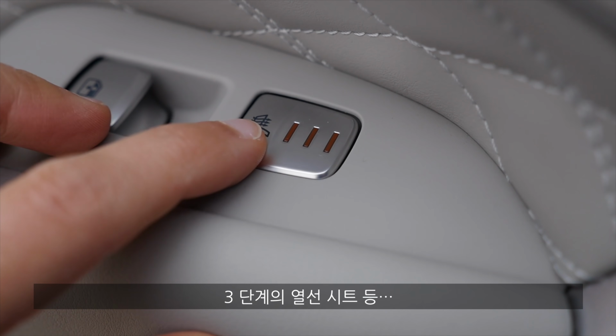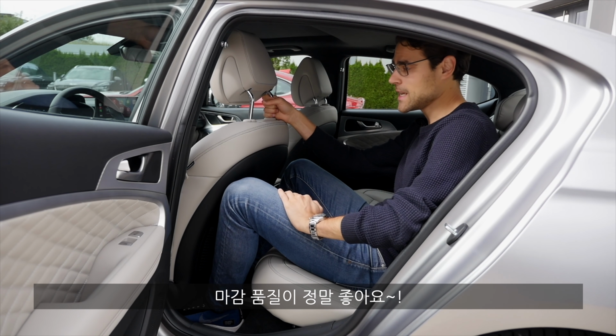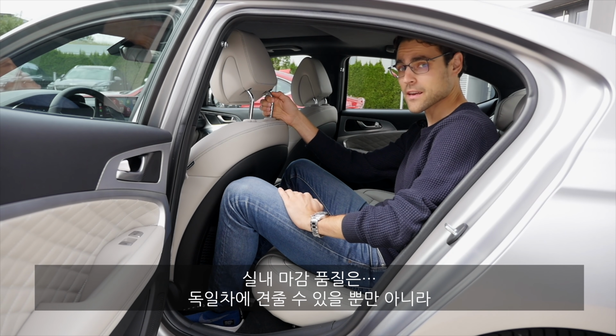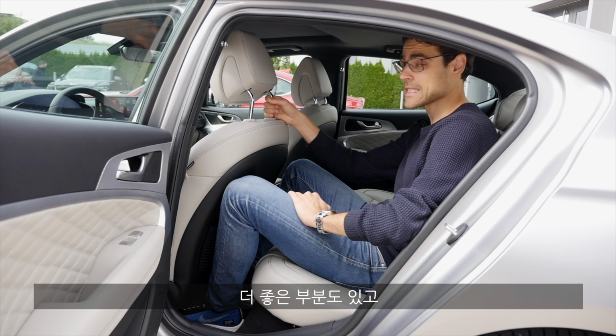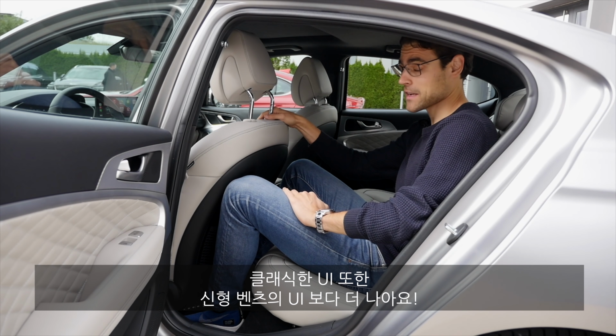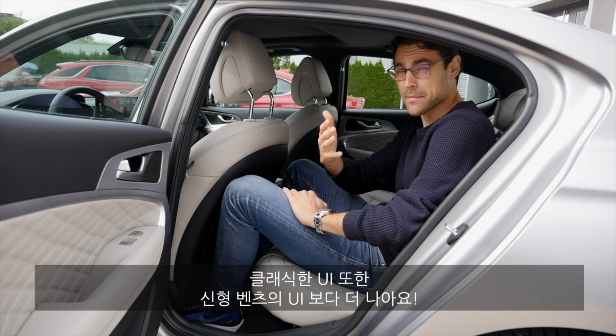And once again, also seat heating here in 3 levels. Awesome build quality we see here, and I really can say also interior-wise, build quality-wise, it can keep up with the Germans. In some ways it's even better, and this classic user interface I think is also better than the new approaches of, especially, Mercedes, for example.